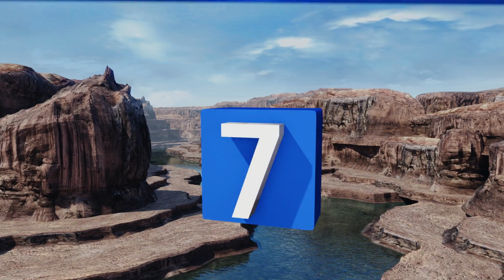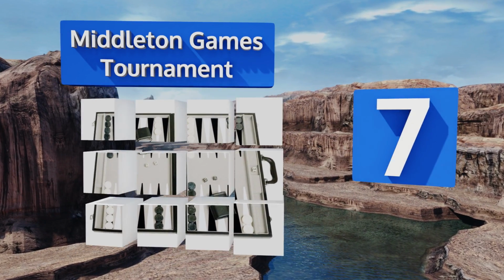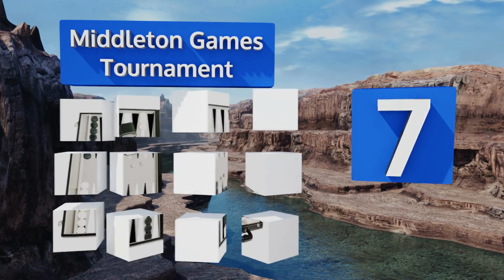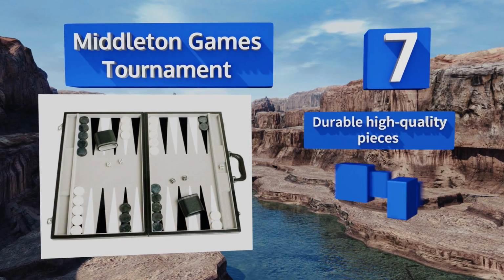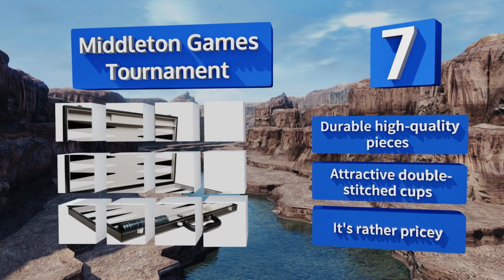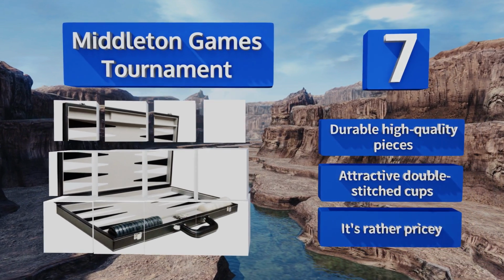At number 7, at 21 inches wide, the Middleton Games Tournament is ideal for someone who plays often, as its large size gives you plenty of space for rolling dice and moving chips. The fine felt finish gives this model an elegant, professional feel. It comes with durable high-quality pieces and attractive double-stitched cups, but it is rather pricey.